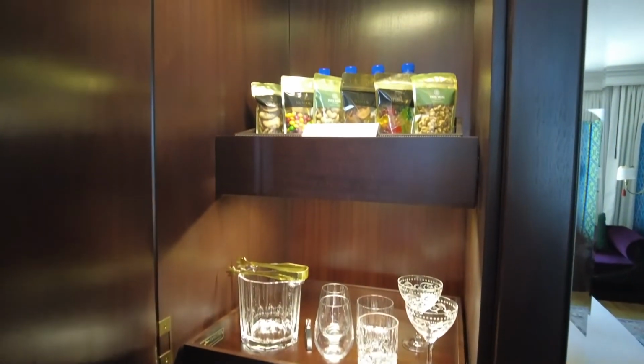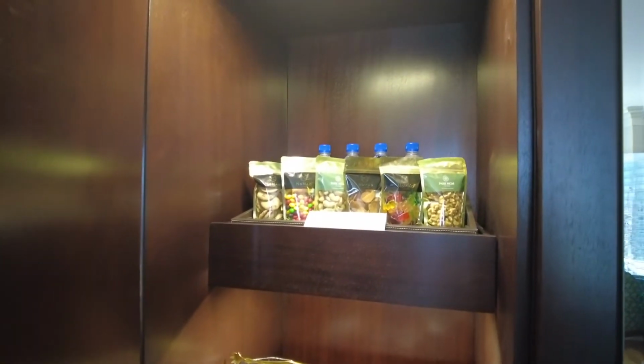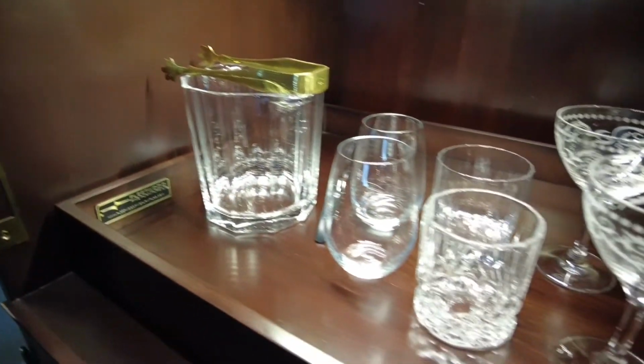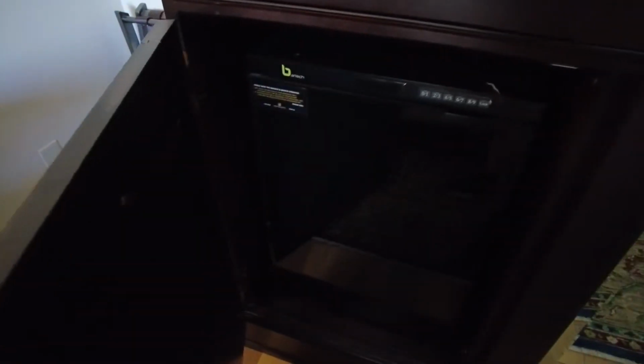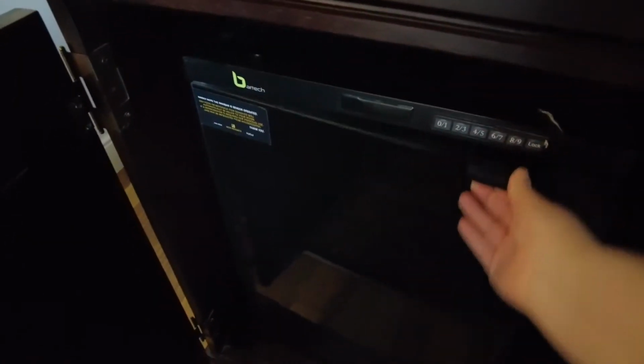Ooh. So there's stuff that we can't touch because they'll charge us. And then the ice thing. Some nice glasses we can use. Let me open this. Okay, I guess this must be the mini bar.